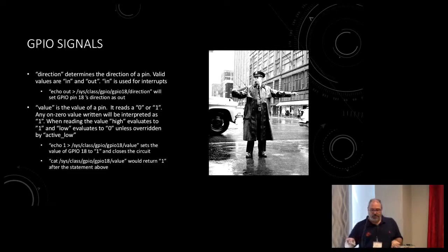But you can actually change what that's going to mean inside the system. So you can change active low, so that if you're 0, if you have low voltage, then you're actually active, as opposed to high voltage as you're active. And if it doesn't make any sense to you, it doesn't matter. Most of them, 1 is high, 0 is low. But if your stuff works backwards, you can fix that just by using active low.